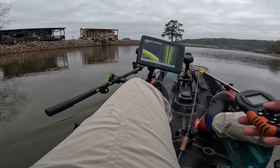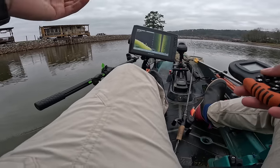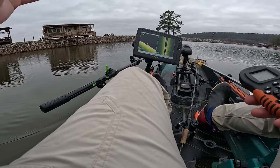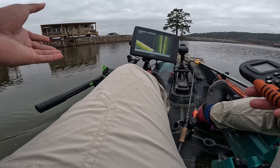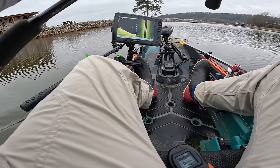But yeah, so initially when I first told myself I was gonna come out here and fish, I said I was just gonna fish the creek that we practiced in yesterday, like any type of riprap, rock bank, because it's starting to warm up. It's probably 70 degrees out here. And then also boat docks.